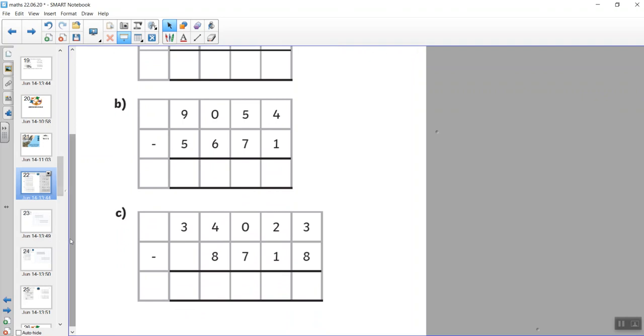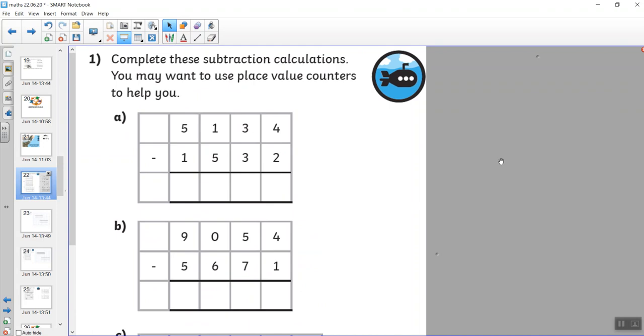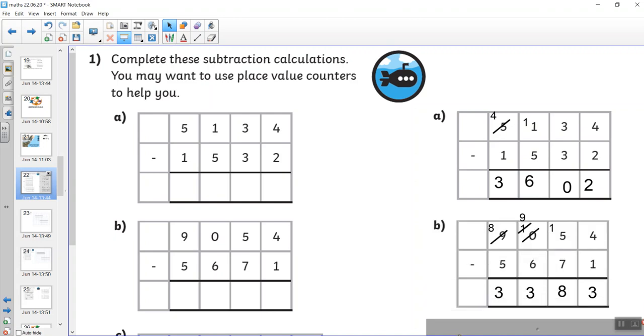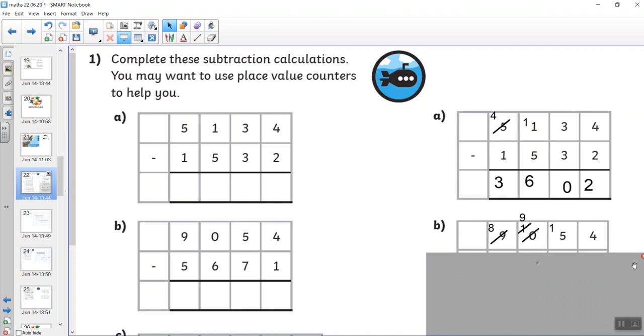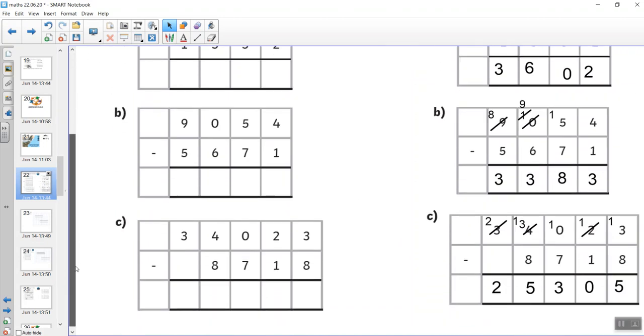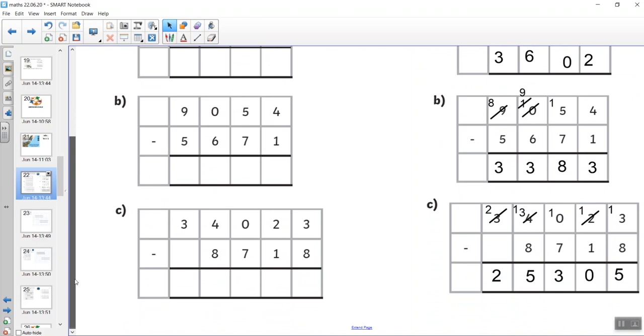Okay, you've had a try. Let's look at the first one. And second one. And let's look at the last one.